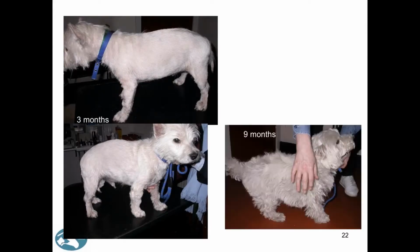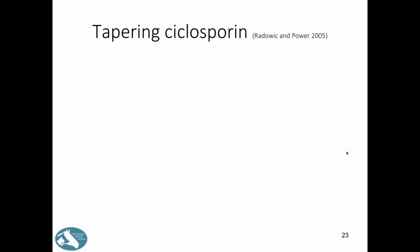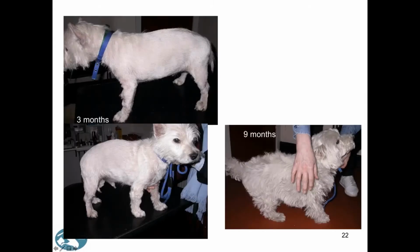And then after 9 months, one of the problems with cyclosporine is that dogs on this treatment can become hirsute, and they need their hair clipped from time to time. So good response. At this stage, he's still on daily therapy, but we want to try and reduce the dosage if we can. We see a lot of dogs that responded well to daily cyclosporine therapy, but then the data sheet recommendation was followed and the dog was switched to alternate day therapy, and they relapsed.